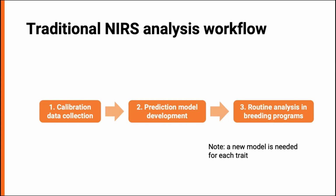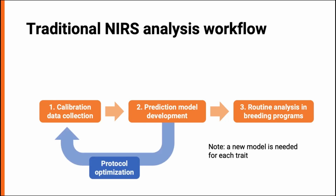Traditionally, the workflow for this analysis goes from calibration. So you collect the data set that you're going to train the model on. This includes those reference samples using your traditional phenotyping method. And then you actually train the model itself, and you can do cross-validation within the training set or on a validation set. And then, and only then, can you use it for routine use in your breeding program. There's a lot of protocol optimization that can happen between these steps. You may need to go back and collect more samples, or collect them in a different way, to try to improve your prediction model. But once that's set, then you can move on to routine use.